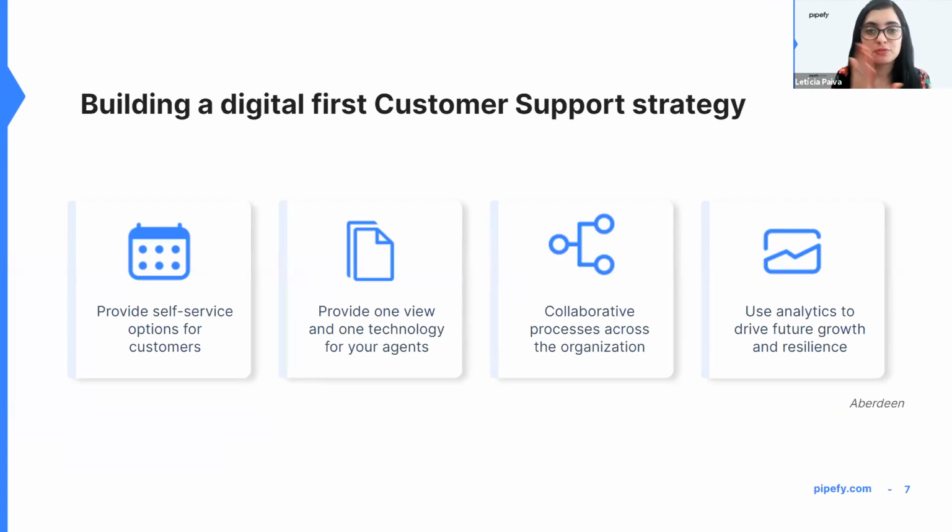Second thing is to provide one view and one technology for agents. So making sure that the people working on those tickets actually have the information that they need and that it's easily accessible for them so that they can be faster and be more efficient. Third is creating those processes in a way that they're collaborative across the company. So making sure that customer support teams are well connected with IT, are well connected with sales, are well connected with finance and so on.